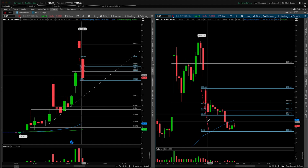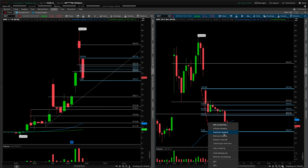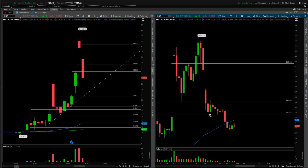So we're going to use structure. We're not so concerned with the 38.2 from that perspective here. You'll notice that we bounced off of the gap fill area a couple of times, but we never actually broke that small downtrend that developed and kind of put us in a bear pennant scenario, right? So there was no real reason to go long here. I could see if there was a fake breakout and we did something like this before rolling over, but there was really nothing on that Friday session.